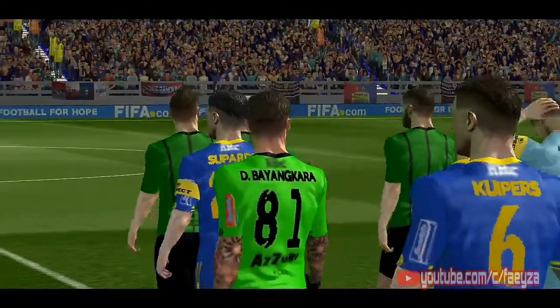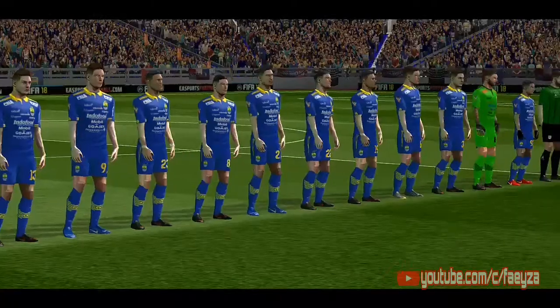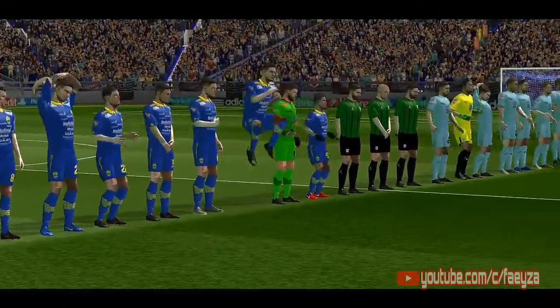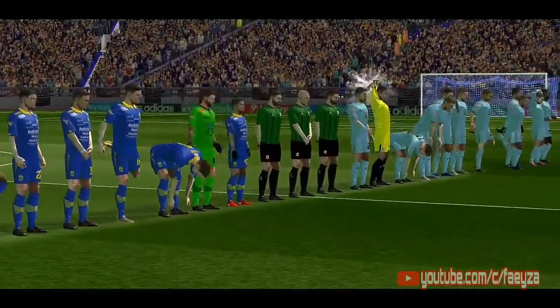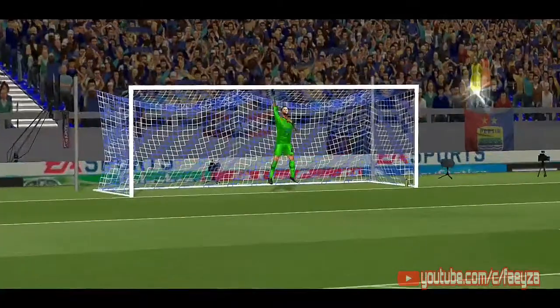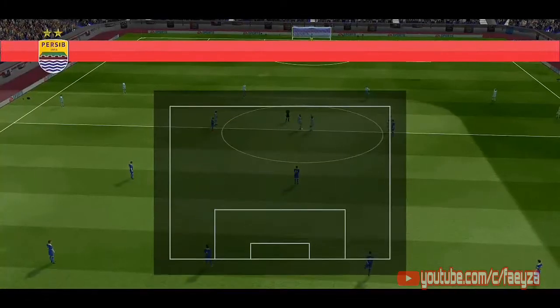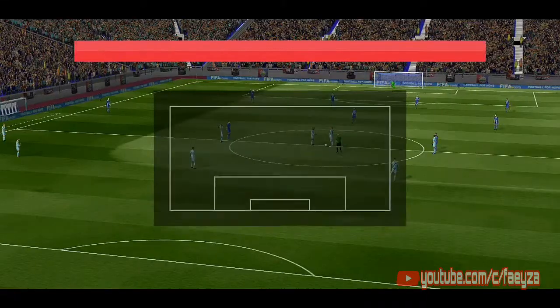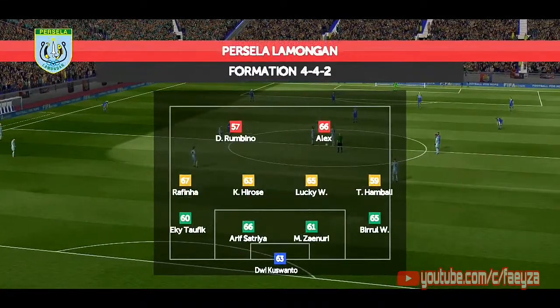Us here for today's game. The team lineups have been announced. Let's see how they weigh up against each other. This then, how the home team is lining up. Now let's look at the away team.